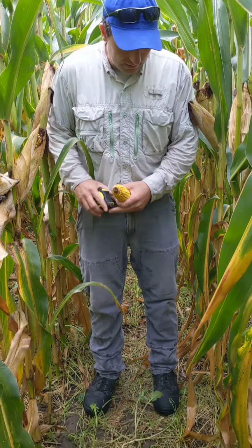September 13th, 2021, our weekly cover crop check. We're in week 22 with the corn being planted. Here's an ear. I'm going to break that open a little bit. We're in week 14 with our cover crop. Take a look at our cover crop.